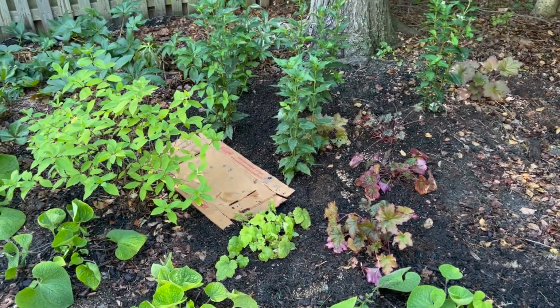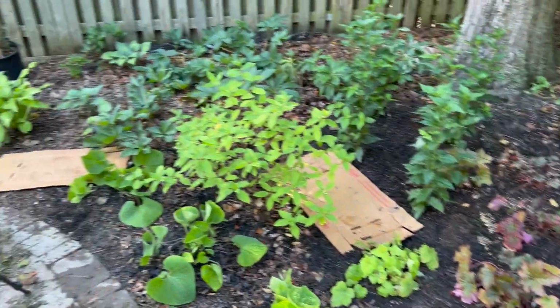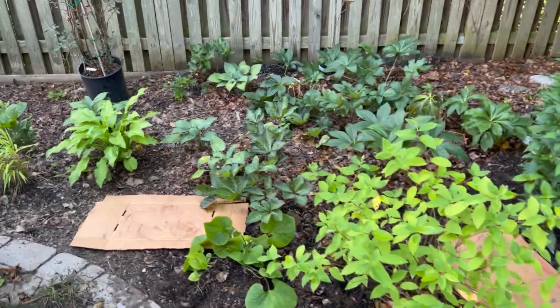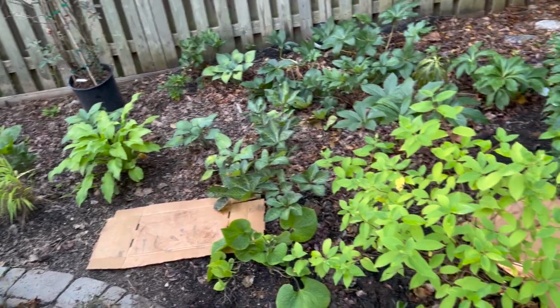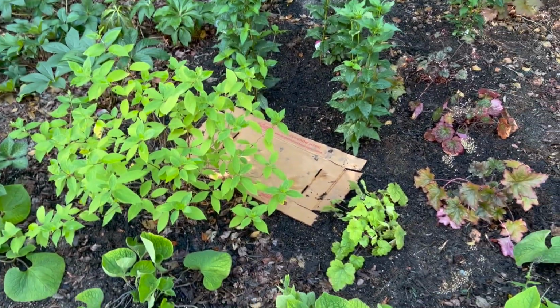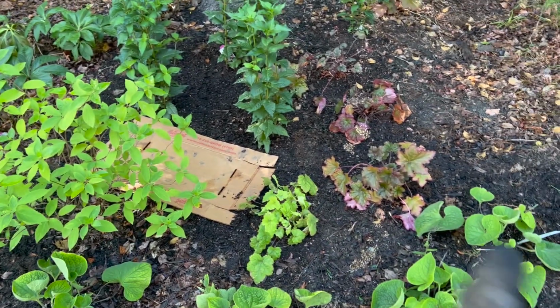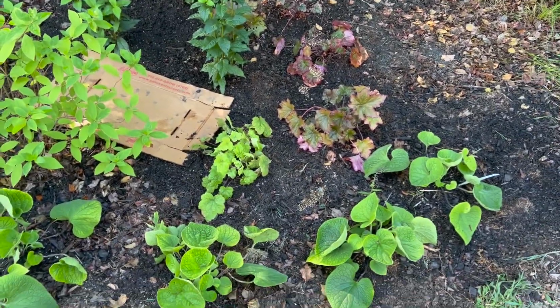So this area is protected from the sunlight, from that harsh evening sunlight, which is good, which is why these plants are thriving back here. So as you can see, I started the cardboard. I'm gonna go ahead and wrap that up, then mulch the area heavily, or as much as I can.